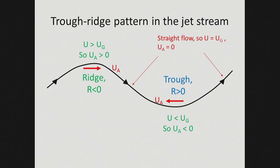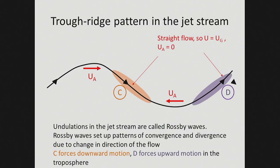You have a region along this northwesterly branch of the Rossby wave where you've got convergence, where the ageostrophic winds are converging, and the other way for the divergence on the other side. And so if we draw this and just put those arrows in, we have a region here of convergence, C, which denotes convergence, and a region here of divergence.